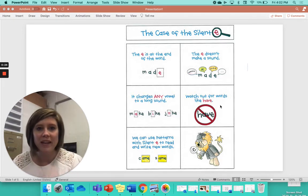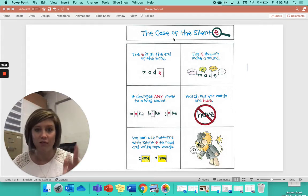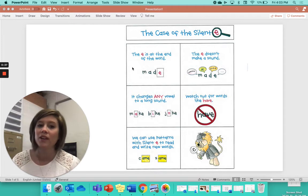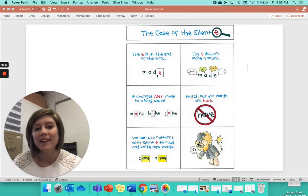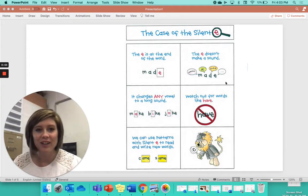So we have the case of the silent E, and it looks like we've learned 5 things about this already. So the first thing we've learned is that the E is always at the end of the word, like in the word made. So this E right here, made, the A says its name. So aid. So sneaky E makes the other vowel say its name. That's our first clue.